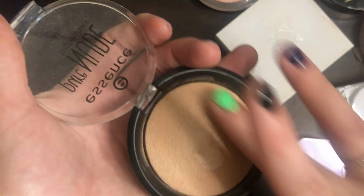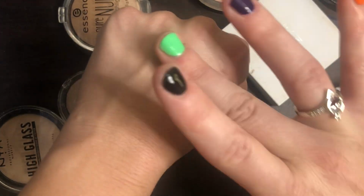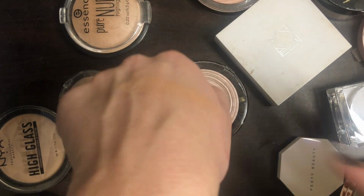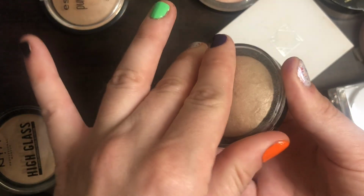I really love this. It's a little too deep for me, so it's something that I typically only wear in the summer. And I feel like everyone talks about this. It's a really nice natural sheen, no sparkle whatsoever, but you can see it's a little dark for my skin tone. Then I have the e.l.f.